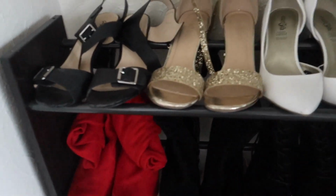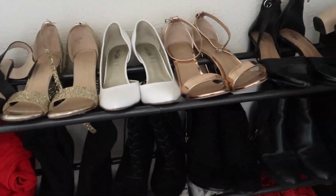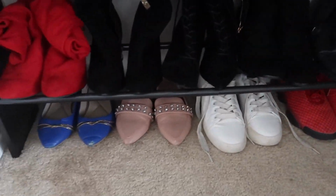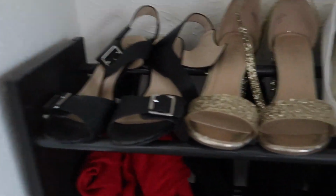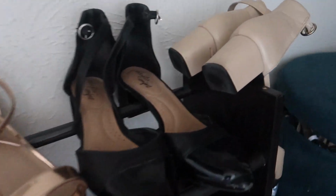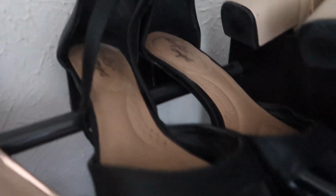Alright, and the last step was my shoes. I think I got rid of 2 shoes today, but like I said before, I had already done a clean out of my shoes. But as far as my heels, I think I literally just need some black pumps and I'll be good. These are like my little tiny ones for work.